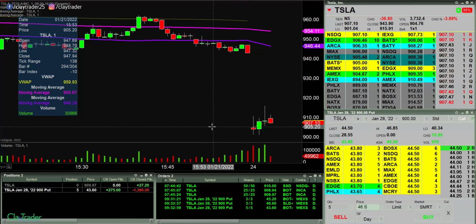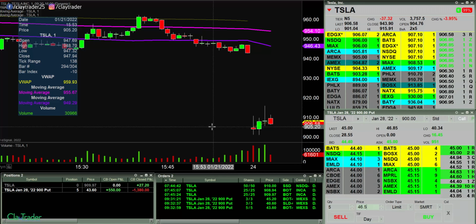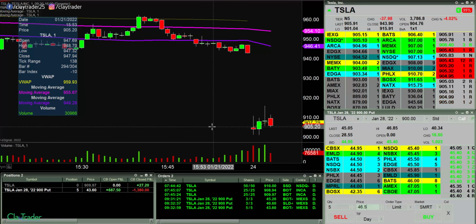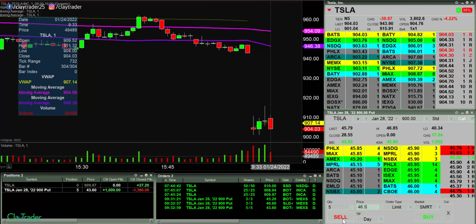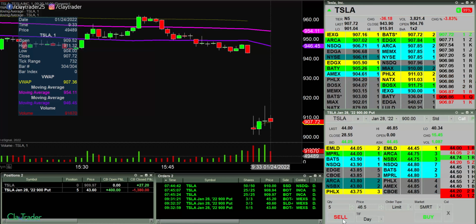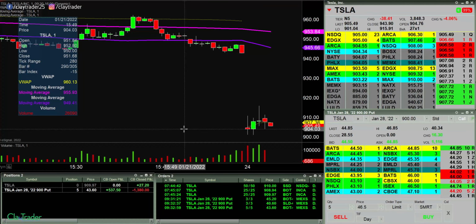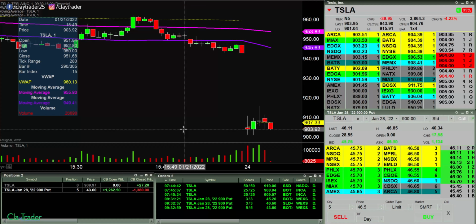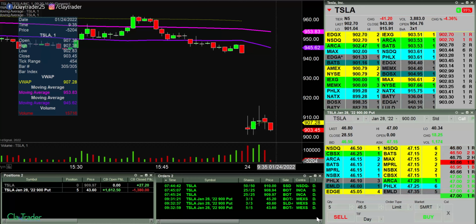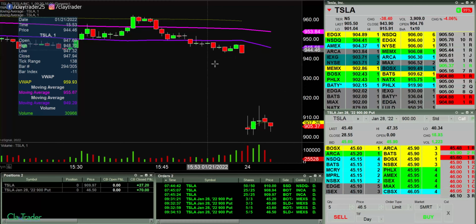$905 going to be that first key break. Let's see if it can get down through 905. Yes, it can. Bounce back up some though. Now looking for some push to the downside. And out there and wiped away those losses. Nice. So now up $97 on the day.